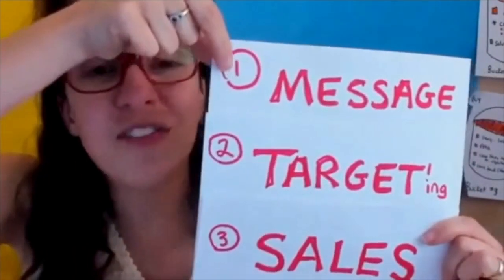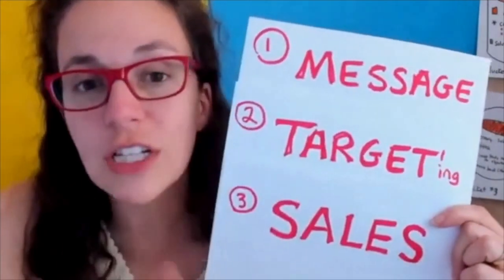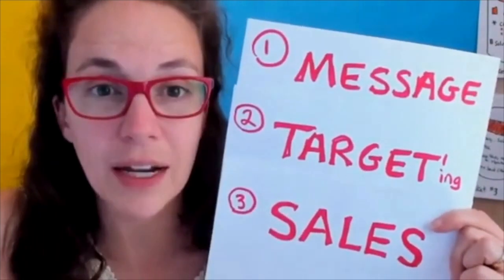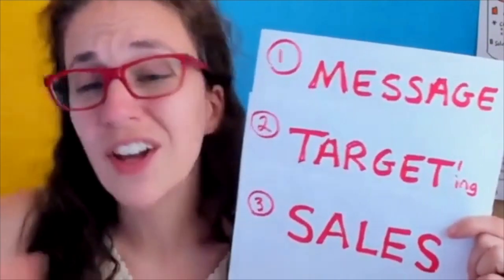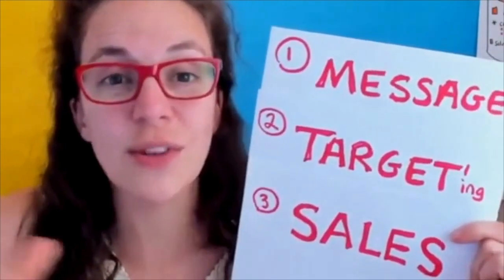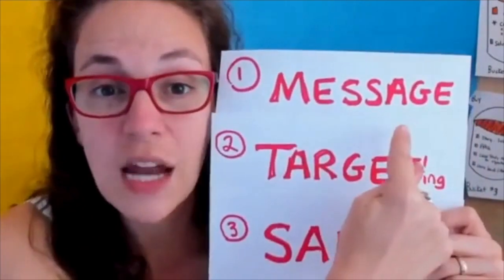So first you're going to do the 6 to 9 boost strategy to find out your message. Usually you do this stage when your page has less than 1,000 people on it. With less than 1,000 people, you don't really know what the message is that people will relate to, that they're going to want the world to hear about them. So first off is message. That's the first 6 to 9 boost.